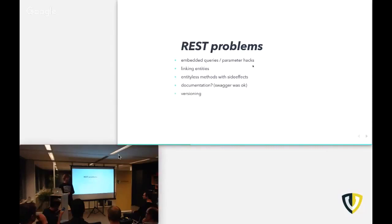And versioning, of course, is also a nice challenge, and I think GraphQL hasn't really solved this per se, but it has a nice approach to how you can solve this.